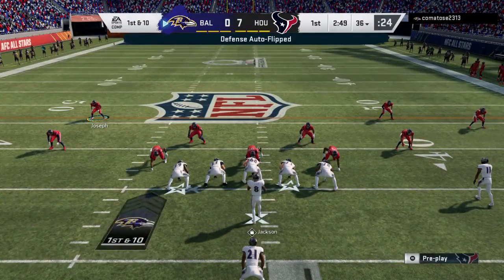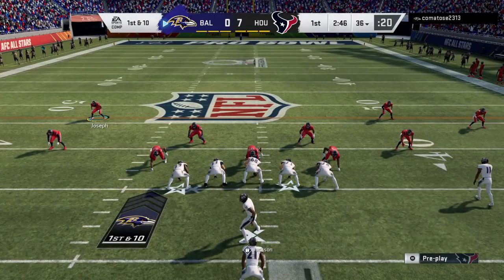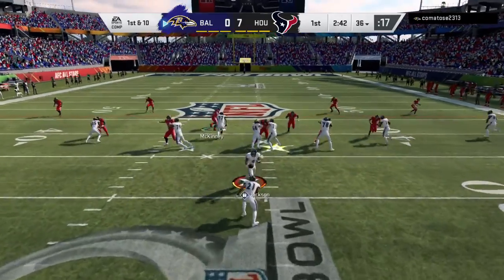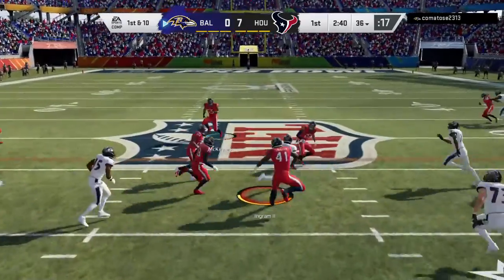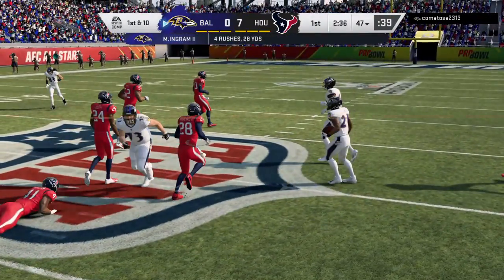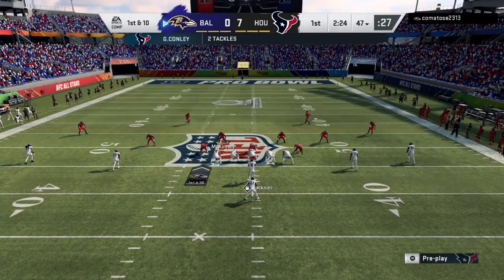So from the 36 now, first and 10. Kill, kill, kill. Check 24. They run from the pistol with Ingram. To get this one across the 45 before he's brought down. It's a pickup of 11 and a Baltimore first down.